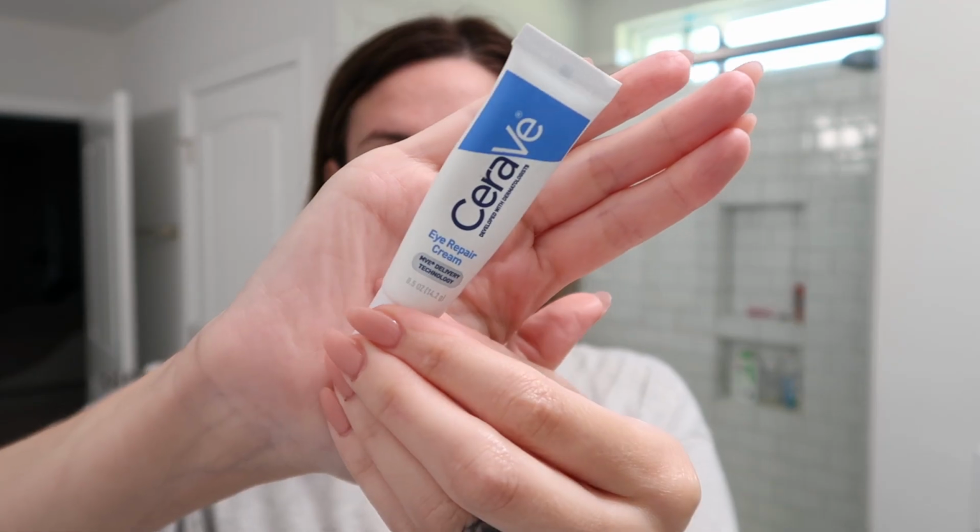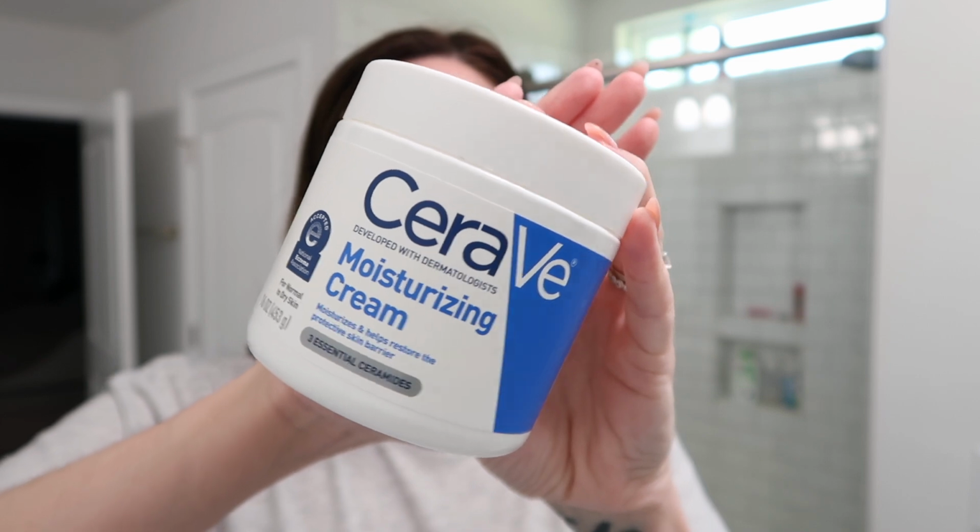We're starting off with my CeraVe under eye cream. I use this at night and in the morning. It seriously helps with the dryness under my eyes. Love this stuff. For the rest of my face, I'm going to use my CeraVe moisturizing cream. I love CeraVe. My dermatologist recommends it, and they just have great products.